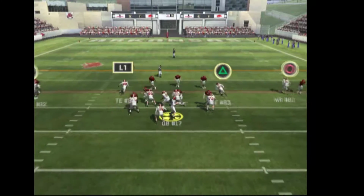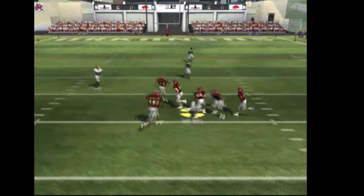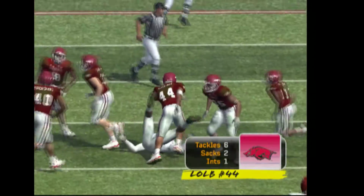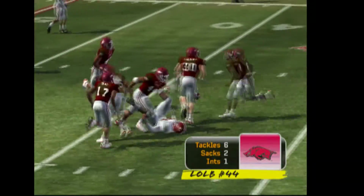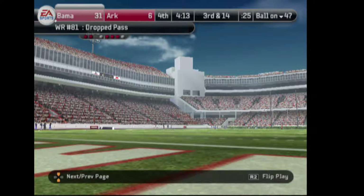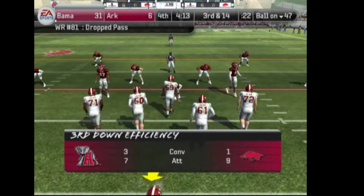Ace backfield drops back to pass. Hooking, number 17, throws it out there. And that one's fallen incomplete. That would have been a tough catch for the wide receivers. Yo, that's a bunch of yards ago. And as a player, you just got to know how far you need to go to make that first down.